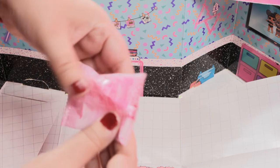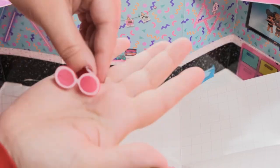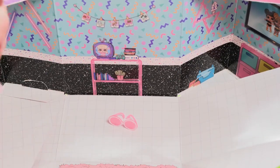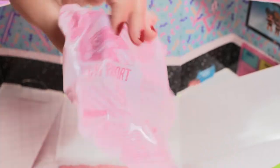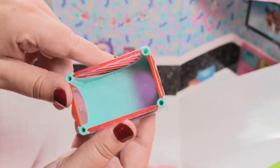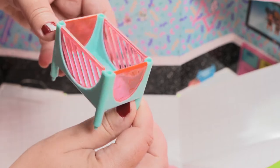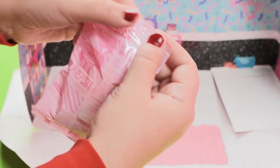Let's start unboxing. Let's open this. What inside? Next one. What inside? We have one more surprise here. News! See? News. What is that?